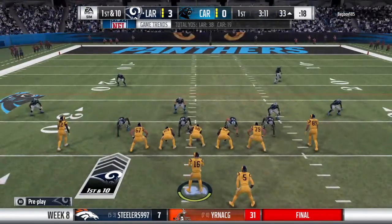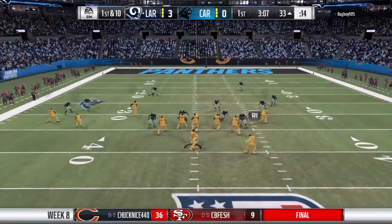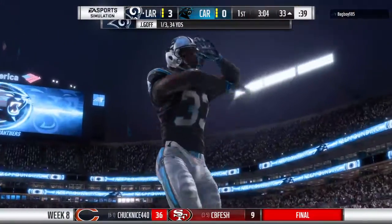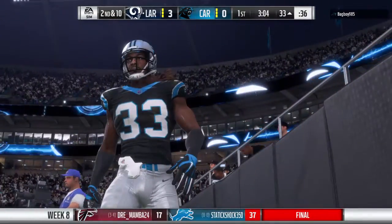Super 66. Here we go. 120. Now a first down throw. Goff. He's going to look deep for Watkins. And it pops free. The collision there jarred the ball loose and brings up 2nd down.